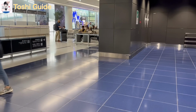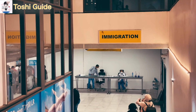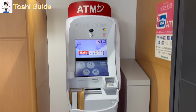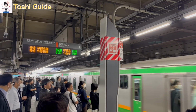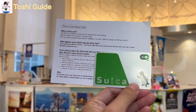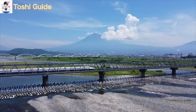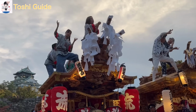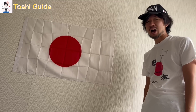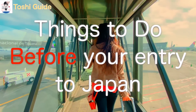I've compiled 20 latest tips to ensure a smooth entry into Japan, covering everything from immigration and customs procedures to getting cash, accessing Wi-Fi or internet, arranging transportation to the city, obtaining transportation IC cards like Suica or PASMO, and even luggage forwarding services. By knowing these tips, you'll be able to kickstart your Japan adventure right after touching down. Please watch this video until the end. So, let's get started. Things to do before your entry to Japan.